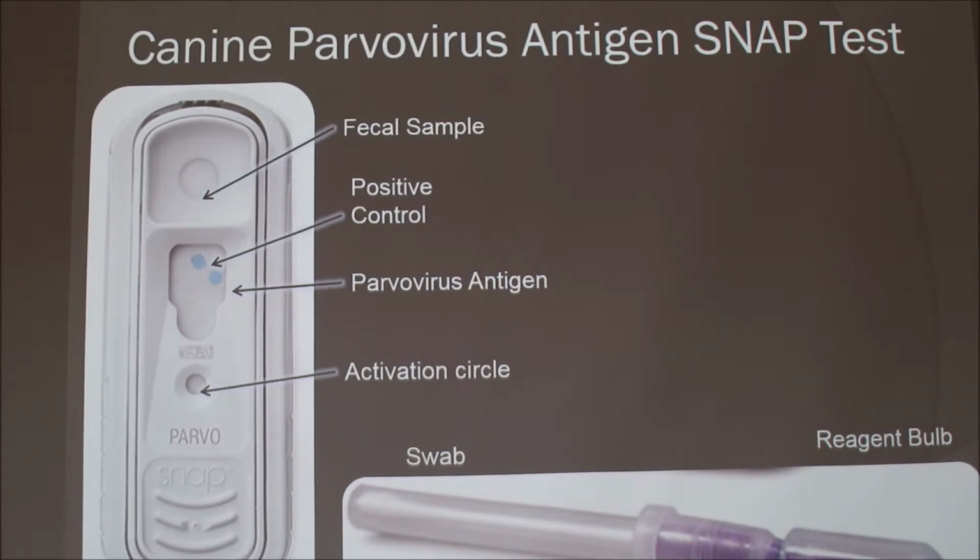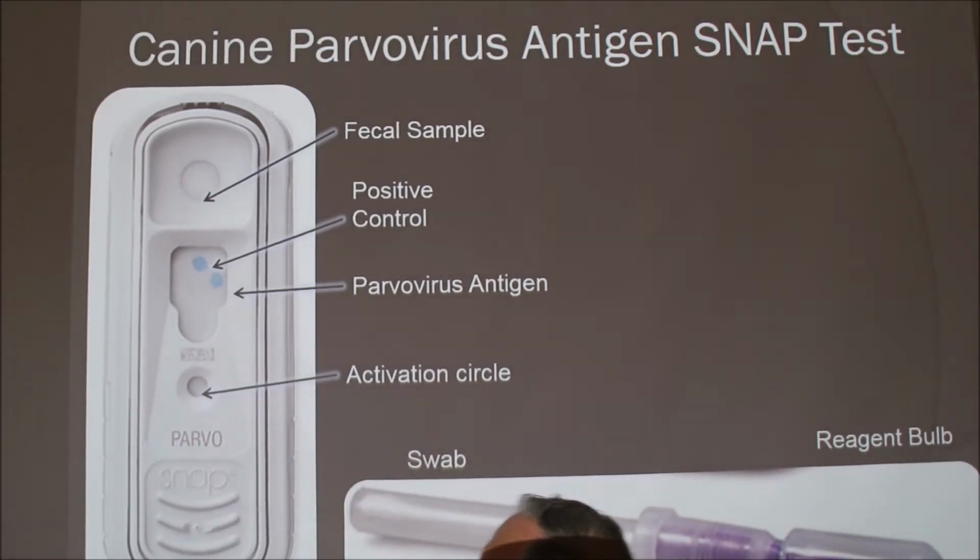Okay, so I have a question. I understand the positive control. That tells you the kit's working. Is the other blue thing a positive patient then? That only shows up with a patient? This one here, or are we talking about down here?